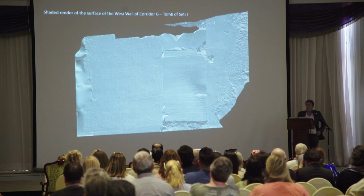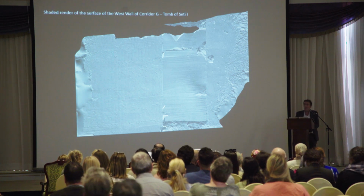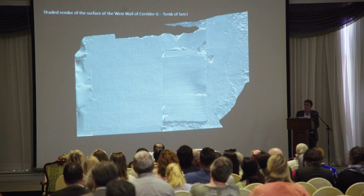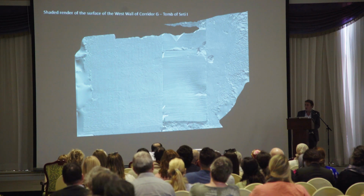But before I get to Tutankhamun, with Seti, it's a fascinating tomb. I'm not an Egyptologist. It's a profoundly significant tomb with vast amounts of data that work on many levels and contain knowledge that I believe is essential to record as well as possible.